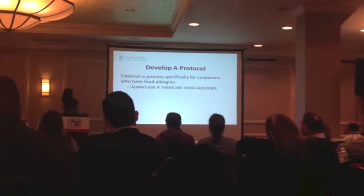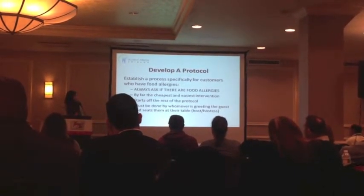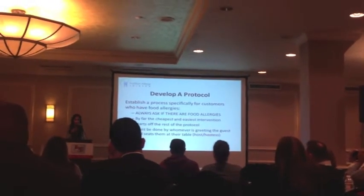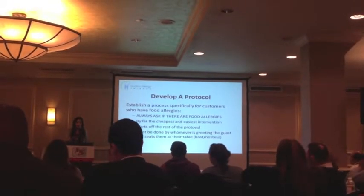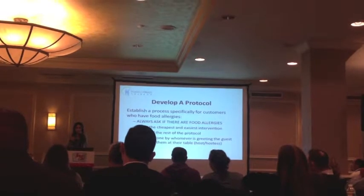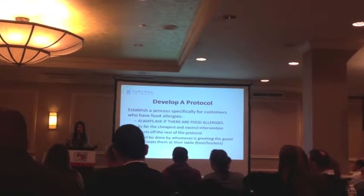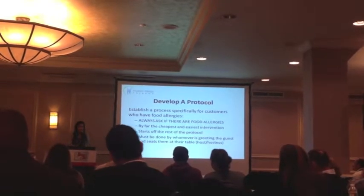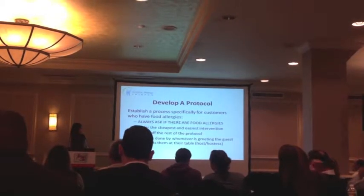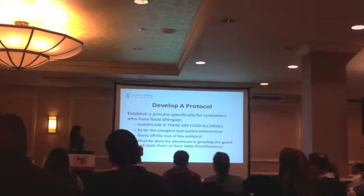So the number one tip that I recommend for restaurateurs is ask your customer if there are food allergies. I would have to say that 99% of the time that I have gone out to eat, no one asks me if I have a food allergy. And you can't tell if someone has a food allergy or not. And you shouldn't be able to tell. And I want someone to ask me the moment I go in and say I'd like to make a reservation. By far, it's the cheapest and easiest intervention you can do, even if you do nothing else.